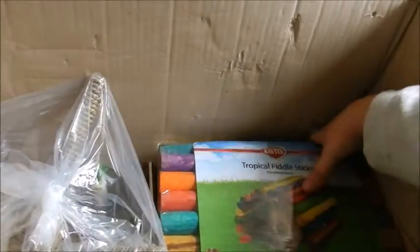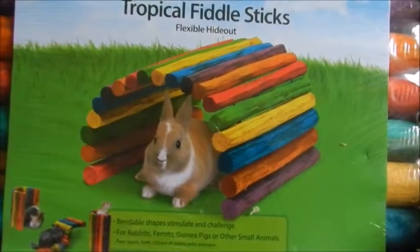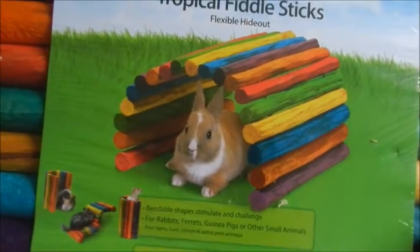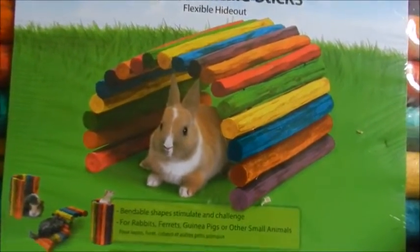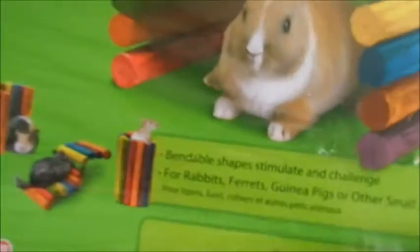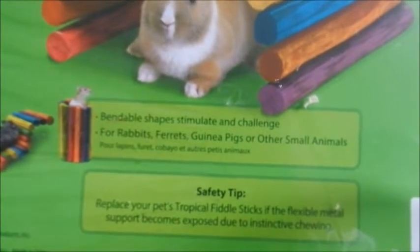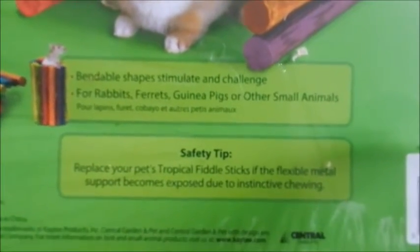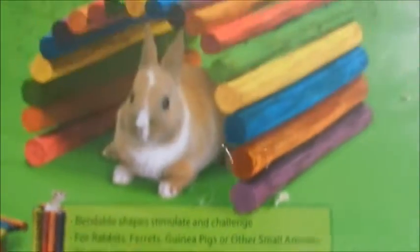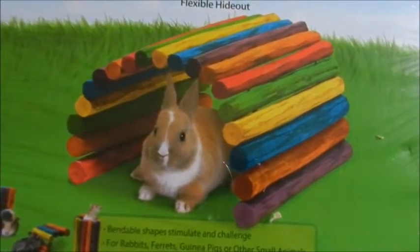Next we have one of the KT Large Tropical Fiddlesticks Flexible Hideout, and this is the size that you get for rabbits or guinea pigs. So this is going to go to my rabbits, obviously, because I don't have any guinea pigs, and it's definitely not going to go to my hamster because that's just way too big. So it just says bendable shapes, stimulate and challenge for rabbits, ferrets, guinea pigs or other small animals. And there's just a safety tip there as well, basically to replace the bridge if the wire starts to become exposed, which is basically what holds the fiddlesticks together.